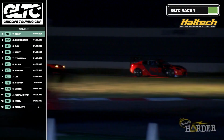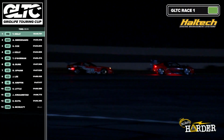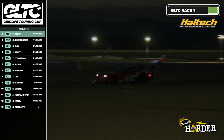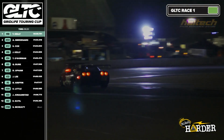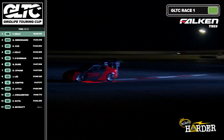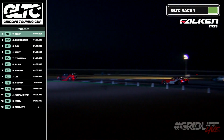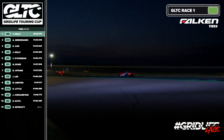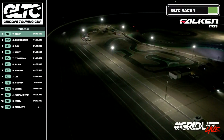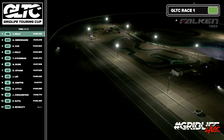And we've got a glitch in timing and scoring showing Tiffany Kelly running a 40-second lap on that last lap. Yeah, that's not right. So no worries there. Tiffany Kelly is not in the race lead. It's still Andy Smedgaard. But for a second, look at Justin Kelly. He's gotten the job done way out in front of Stephen Cox, now leaving the Corvette in the dust. And now the focus is out the windshield. Yep, and I don't know if there's enough time for him to be able to close in on Andy. He's just too far back.